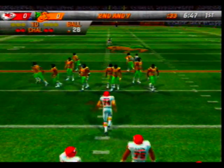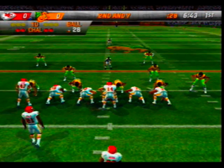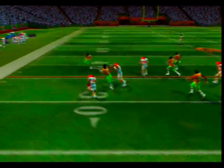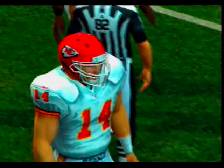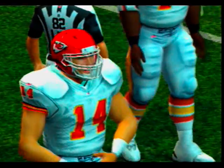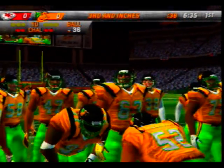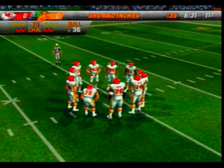Second and seven coming up here. Ball on the 28-yard line. Little misdirection. Plummer comes up to make the play at the 36-yard line. A solid running game starts with the blocking of the offensive line, but the ball carrier must have good vision so he can take advantage of the holes that they open up.